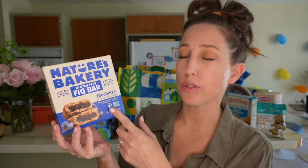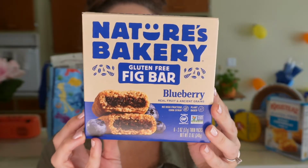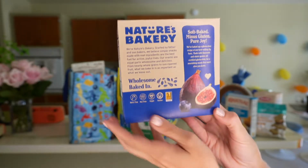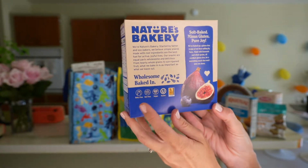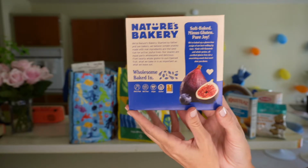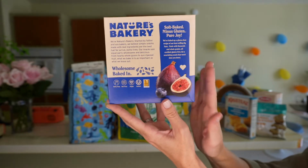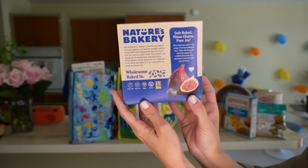Raleigh really likes these gluten-free fig bars. They had them in pomegranate, raspberry, and blueberry, but she's really been enjoying the blueberry, and like I said, she's picky, so I didn't branch out and get the pomegranate or the raspberry. This particular product is dairy-free, nut-free, vegan, and kosher, so this is a real crowd pleaser, this particular brand, Nature's Bakery.